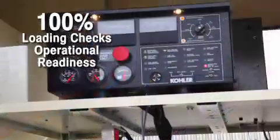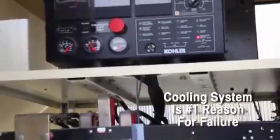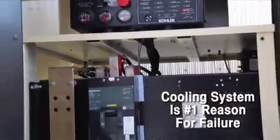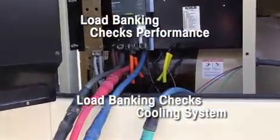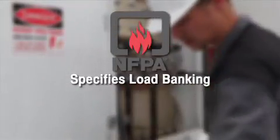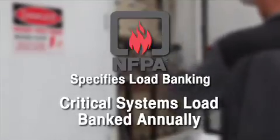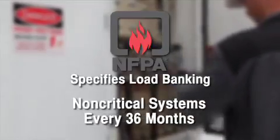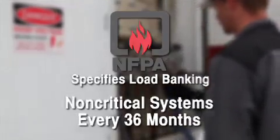capacity. Testing to 100% of capacity ensures the cooling system, the most frequent reason for failure, is working efficiently and attains the rise in temperature to test the cooling system and burn off harmful excess fuel and carbon deposits. The National Fire Protection Association recommends annual load bank testing of critical load generator set installations. For non-critical systems, NFPA 110 recommends load banking every 36 months.